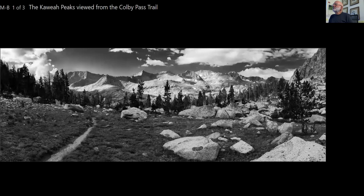Monochrome basic, 3 images. The Kauai Peaks viewed from the Colby Pass Trail. I really like the panoramic aspect here, really giving you a broad sense of this place and bringing a lot of things into this image. Sometimes photography can work two ways, right? Usually it's often thought of as the art of taking things away. So you crop in, you clone out, you darken, you lighten, focus on the key image. But it doesn't always have to be that way. Sometimes it's good to give the person a lot of things to look at.